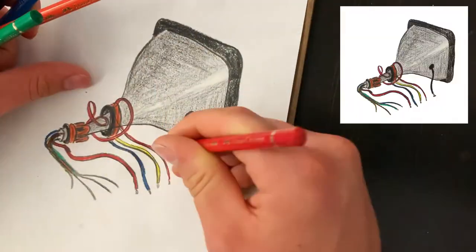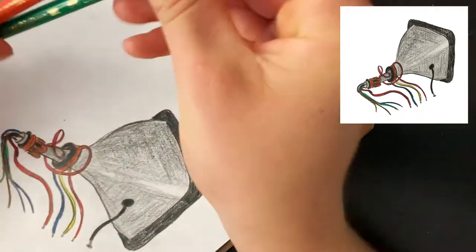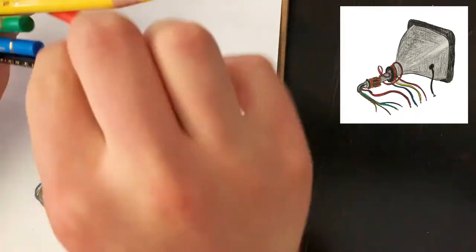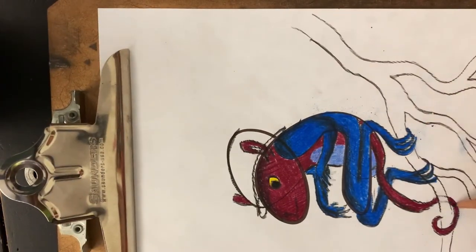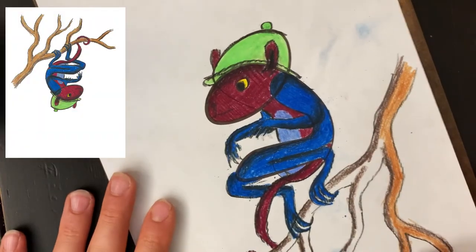This is Aiden's lab again, making a cathode ray tube, because of course he did. And then this is an upside down dangling alien monkey creature wearing a green hat, and I adore him.